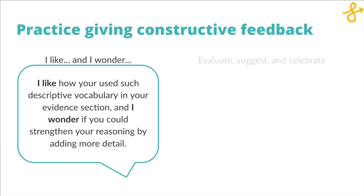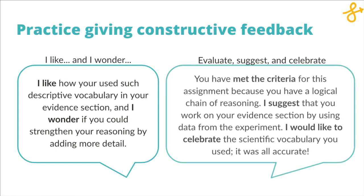Here's another one I love. It's called Evaluate, Suggest, and Celebrate. Here's an example. You have somewhat met the criteria for this assignment because you have a logical chain of reasoning. I suggest that you work on your evidence section by using data from the experiment. I would like to celebrate the scientific vocabulary you used. It was all accurate.